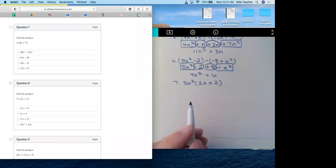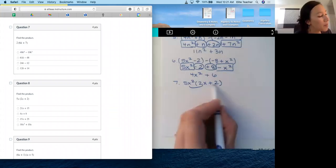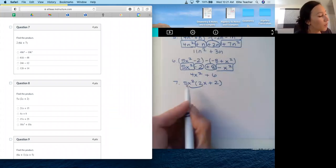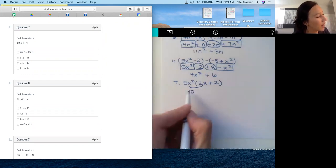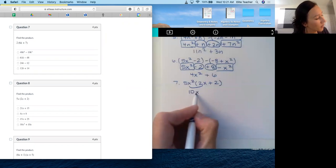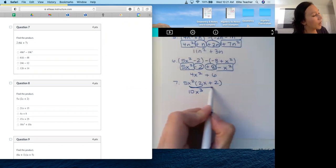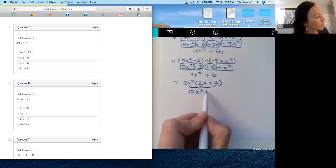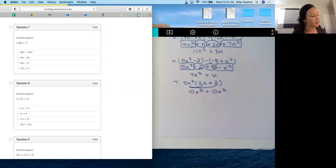Do 2x times 2x plus 2x, and then do the 5x squared 2 times 4. Oh, we can't combine those. Oh, okay. So we want to just multiply 5x squared times 2x. So 5 times 2 is 10. We have x squared times another x. So that's 3x being multiplied. And then 5x squared times 2, which is 5 times 2 is 10. And then we also have an x squared. So that one would be 10x cubed plus 10x squared.